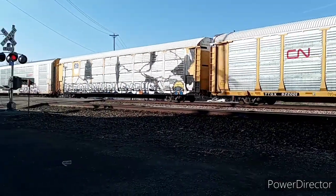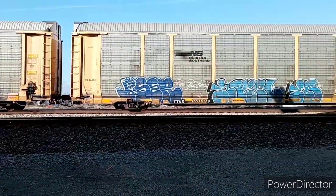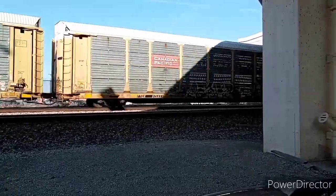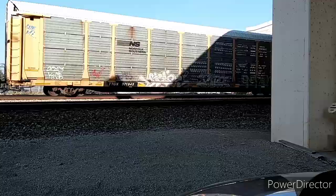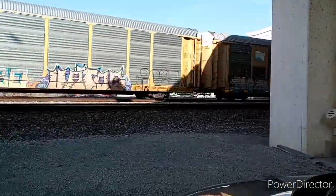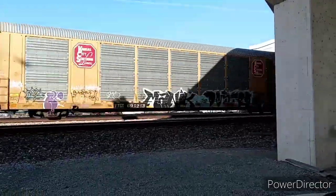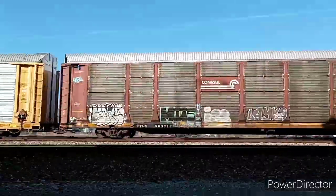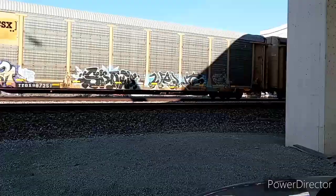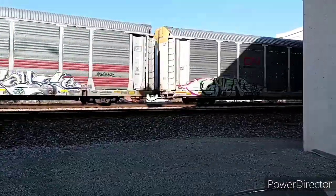And another car with graffiti all the way up the sides. You gotta wonder how they get up high enough to paint that. And finally, 10 minutes later, we reach the bottom of the train.